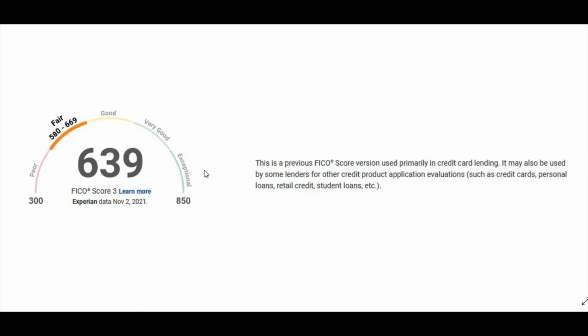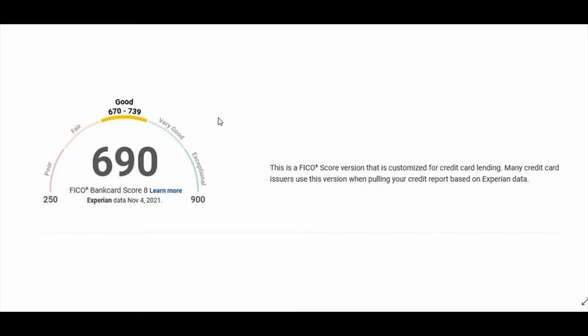I don't know who uses FICO 3. I haven't come across it yet because they're mainly using the FICO 8 and the FICO 9 like I mentioned before. So let's pull back up to FICO 8 from November 4th because I like that 690 better than all these other ones. All right, so I'll pull this back up so I can end this video on this.